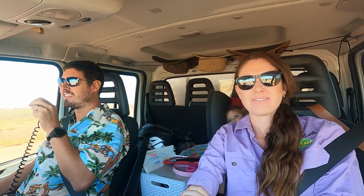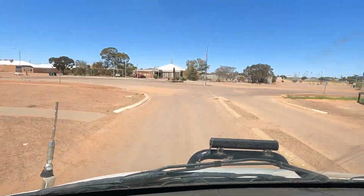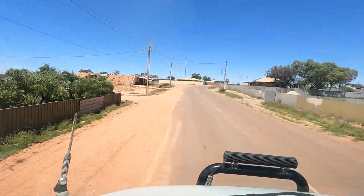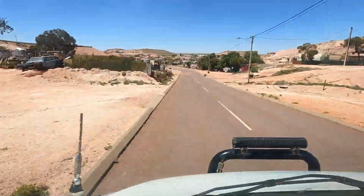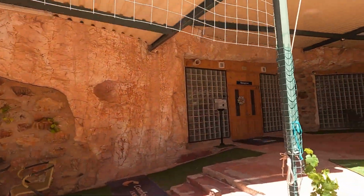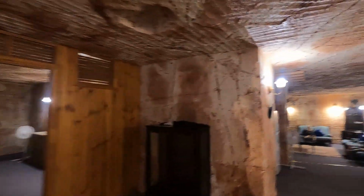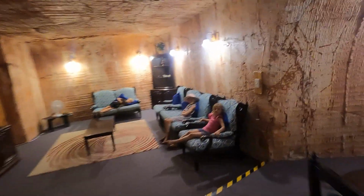Welcome to Coober Pedy. Do you want dirt? Lots of piles of dirt. We've got all the piles of dirt. Yep, there's a whole lot to do here at Coober Pedy. Underground home. Hope there's no earthquakes.